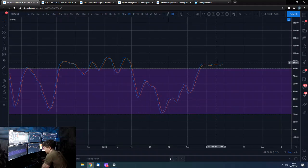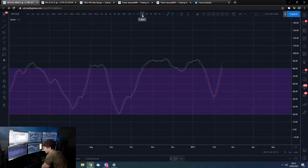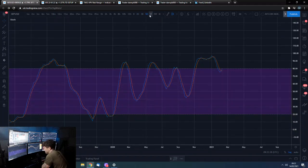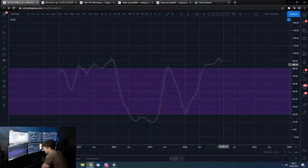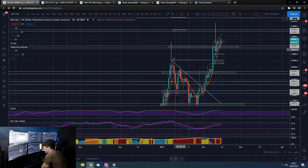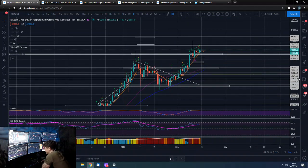Obviously we said 12-hour you can stay jammed up there, and daily staying jammed up there. 2-day moving up nice and strongly, 3-day moving up, 5-day has turned up. Weekly has actually crossed back over now. So that is obviously good, and then bi-weekly looking to try and cross back over. Monthly obviously looking good as well. So yeah, we're looking good really for obviously 50k plus Bitcoin.